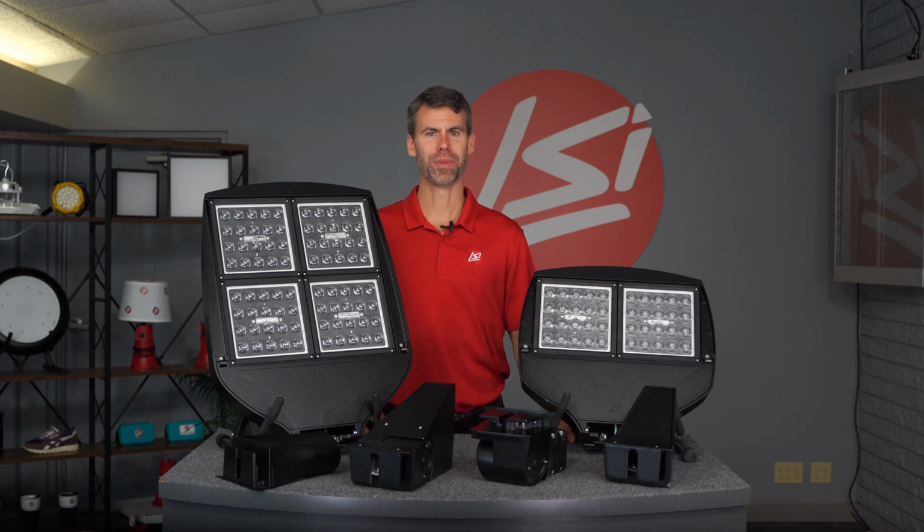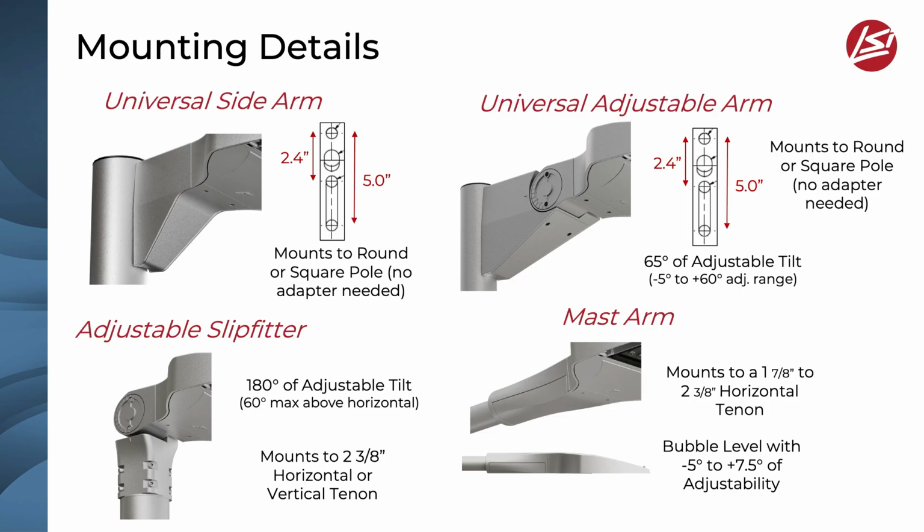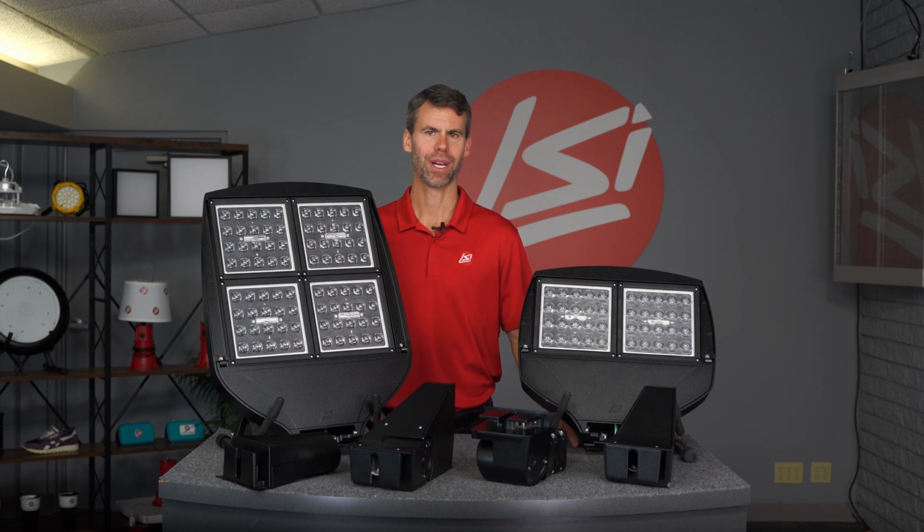I also want to take a moment to point out that all 4 of these mounting arms are purposefully designed to nicely integrate with both the luminaire head and the pole. All 4 mounting arms follow the curvature of the head and cleanly transition to a tenon and/or round or square pole. This attention to detail allows this product to look exceptional regardless of how it is mounted, providing unmatched architectural styling.